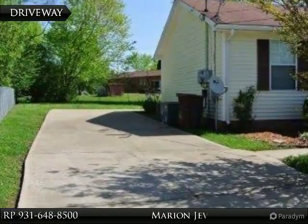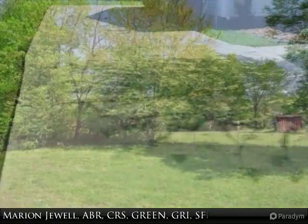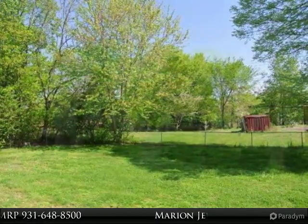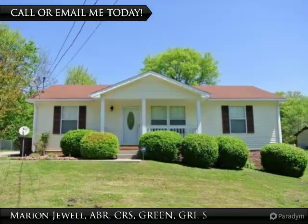This home also has an oversized concrete drive. The home has a great level lot with a tree line. This is a great home and it's ready for its new owners.